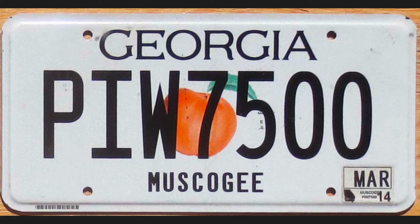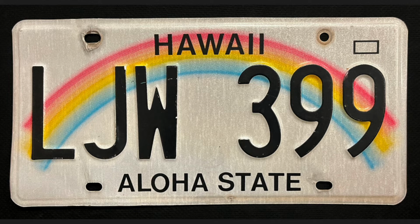I like it, honestly. So this one is funny whenever you see it in the continental US, because that means, I guess, somebody shipped their car from the Hawaiian Islands. But it's a fun plate. It's just a rainbow. Not with all the colors, though. Just red, yellow, and blue. I guess they didn't have enough ink.